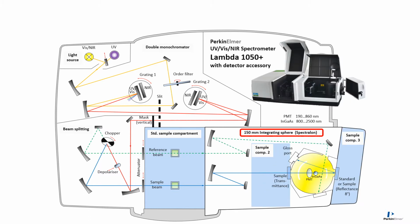And then finally, we see here the larger 150mm integrating sphere, sometimes referred to as an absolute sphere, since the data is often considered to be the most accurate, though there are certainly exceptions. The internal sphere material and the preferred detector combination limits the wavelength range of this accessory to about 250 to 2500 nanometers. Going below 250 is certainly possible, but remains challenging due to lack of energy.